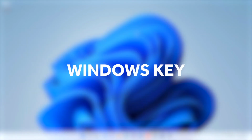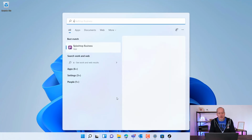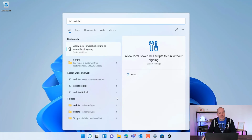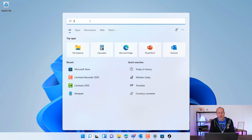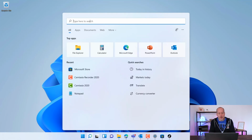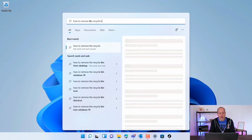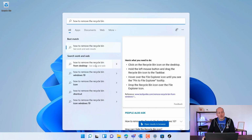For Windows 11, I have to say that the Windows button, whether it's the one here on the screen or the one on the keyboard, is your friend. This is your friend for finding absolutely anything, whether it's a recent document that you've written that you need to have a look at, for scripts, here we go, if it's an application that you're looking for, or if it's something that you want to browse on the web, how to remove the recycle bin, because I can see it sitting right up there on the screen from the desktop.